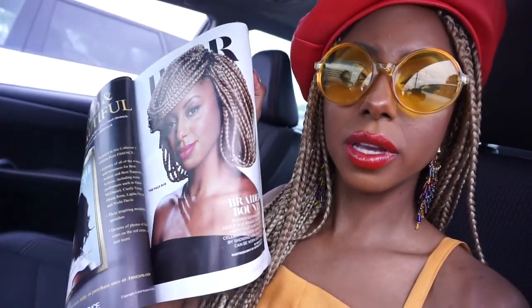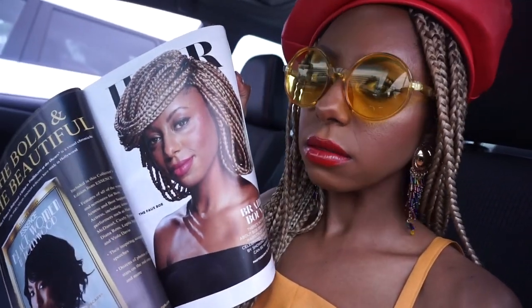Going from tearing those pages out of magazines and plastering them over my wall to actually being in one, I don't know how to describe that feeling, but it's a good feeling. And it's also crazy in the same breath, because it's like, how? How did I get here?